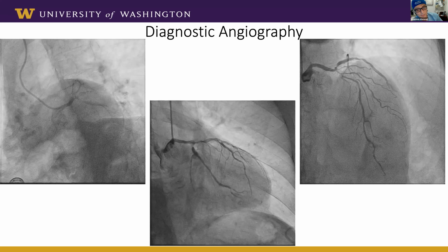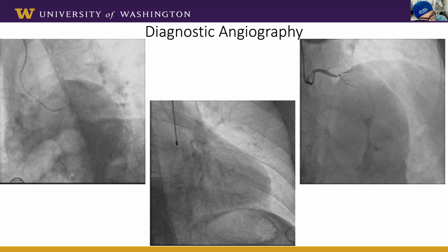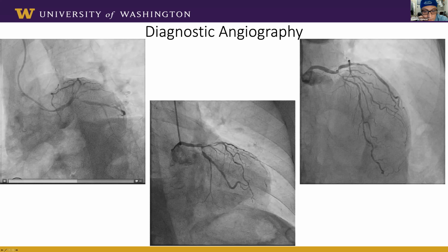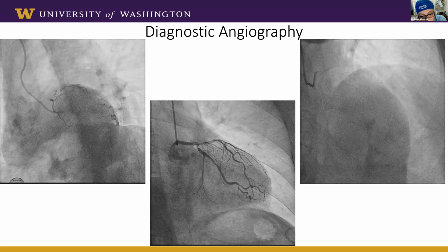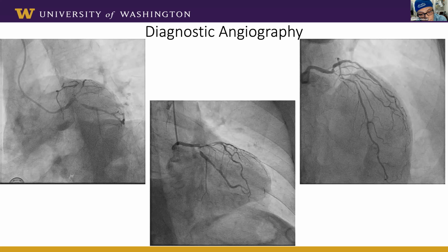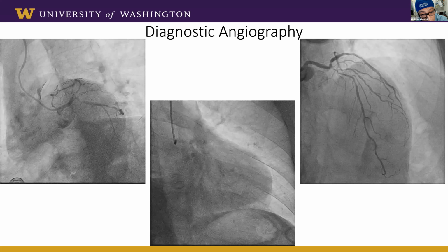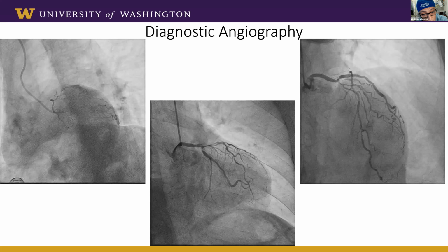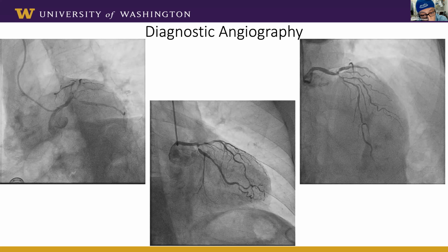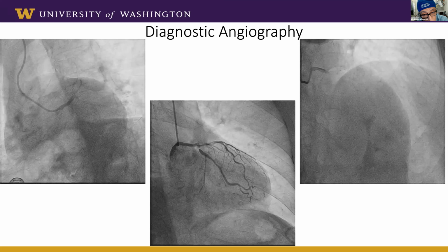And the LAD basically has plaque extending almost all the way. If you put an IVUS, there will be a lot of plaque almost to after the first bend of the LAD, right? And you have a diagonal that is at higher risk of being lost. And this diagonal is large, so it's not really a small diagonal. If you shut down that diagonal, the patient is going to be hurting for days, if not longer, and he will hate you.